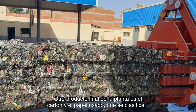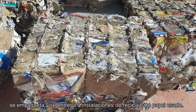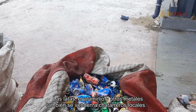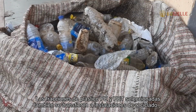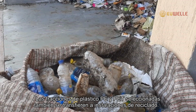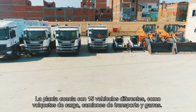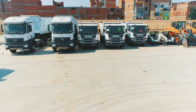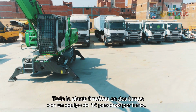Further end products of the plant, cardboard and waste paper, are sorted, baled and handed over to waste paper recycling facilities. Tin cans, aluminum and other metals are also sold to local scrap dealers. The sorted out PE and PET plastic fractions are also transferred to recycling facilities. The plant has 15 different vehicles, such as loading tippers, transport trucks and grabbers. The entire plant is operated in two shifts with a staff of 12 persons per shift.